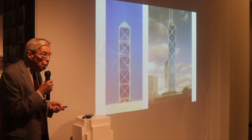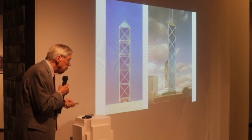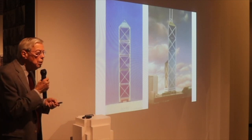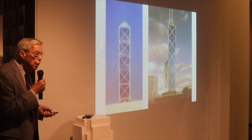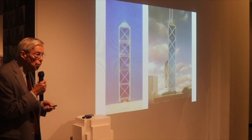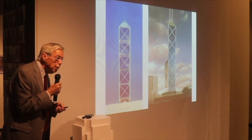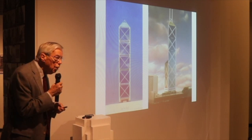We took this to Hong Kong, and the bank had a model and saw it in advance. And they said, we think the structure is wonderful, we want to use it, but bury it. Don't put it on the outside where you can see it, because the X is a symbol of death, and we don't want that on our building. So most architects would have a temper tantrum, but we went back and sat around in his garden, drank wine, and talked.